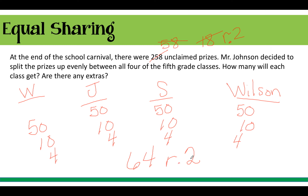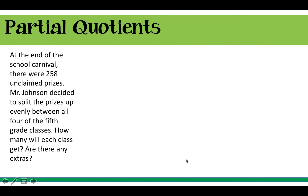Well, let's move up to something a little bit more difficult. So this is partial quotients. I really like partial quotients because I like to pick my own numbers. And that's what makes partial quotients different from the US standard algorithm. In partial quotients, you pick your friendly numbers. So this is the same problem.